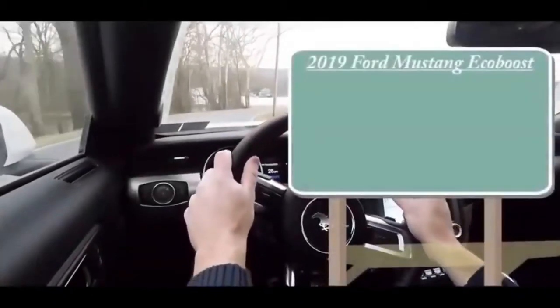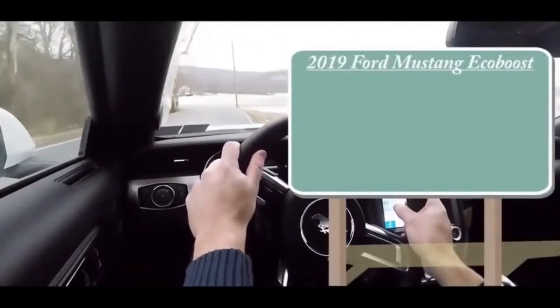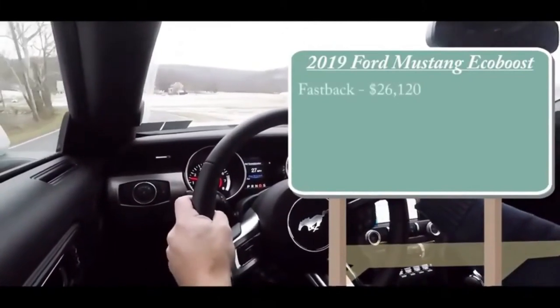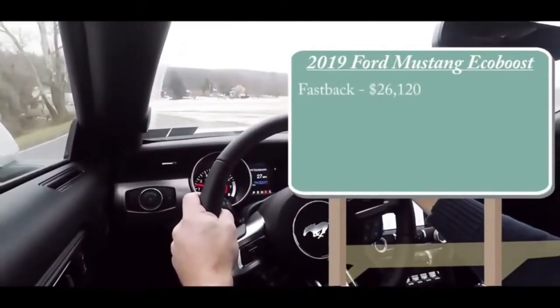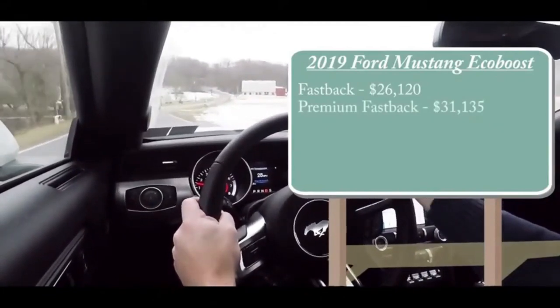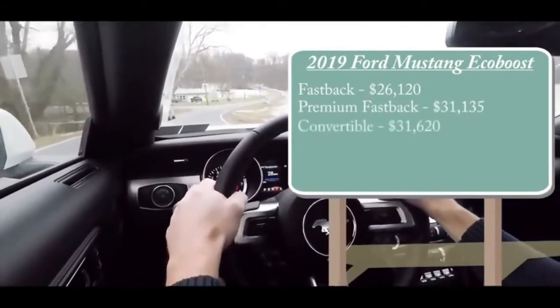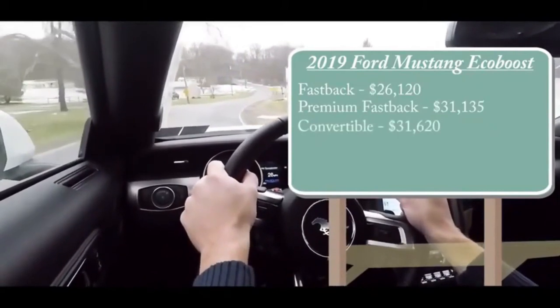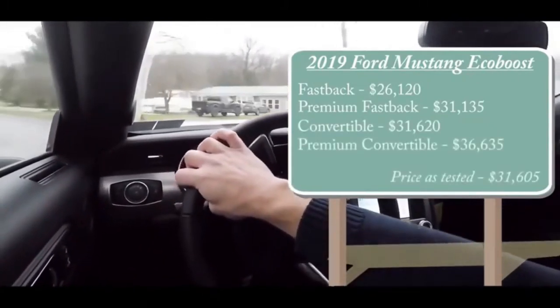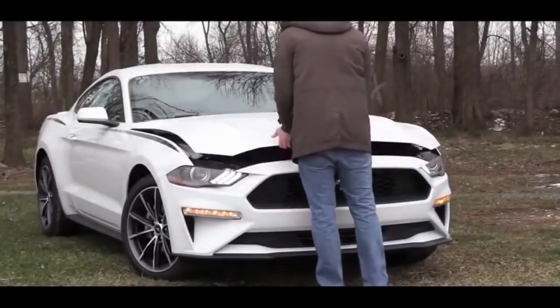There will be several different trim levels available for the 2019 Mustang EcoBoost. First one being your standard fastback, that is going to start at $26,120. Then there is the premium fastback for $31,135. Convertible is going to start at $31,620. And lastly, the premium convertible, that one is going to start at $36,635. But regardless of trim level, the power plant on the 2019 Mustang EcoBoost will be the same.